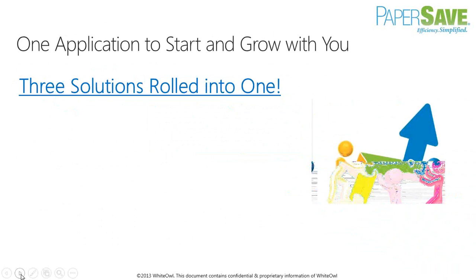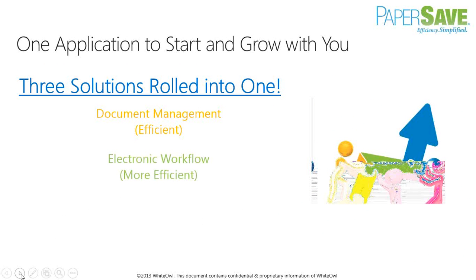So probably much like you started with the Dynamics solution, you started maybe with a core and over time you've added some additional modules or solutions into the fold. And PaperSave is really no different. It is the core document management system. So it's really designed to drive efficiency within your operations because it's effectively managing the way that you manage content or information that you make business decisions on.